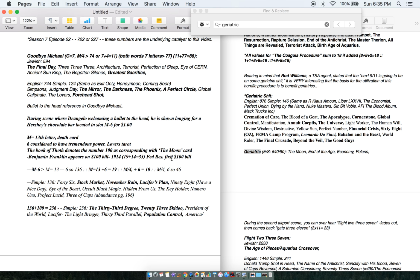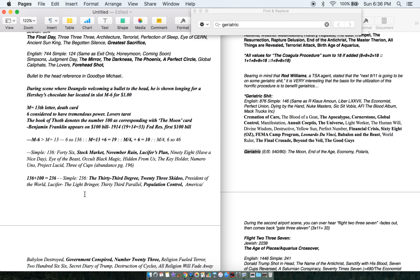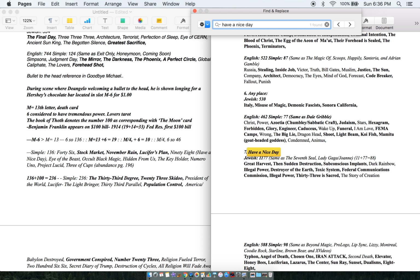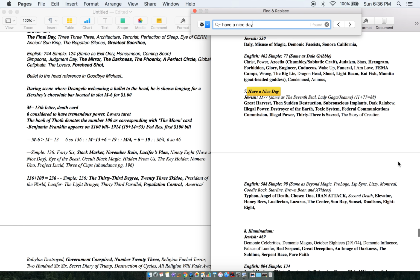But so if you look further through here, you can see a few of the ways that I have broken down this placement here, because I feel it's quite important. And you can see with the written out numbers here, you do have 98. And since we're talking about a bullet to the head, 98 is the same value for Have a Nice Day, which appears on the Illuminati trump card. Yeah, that looks just like him. It says Have a Nice Day.